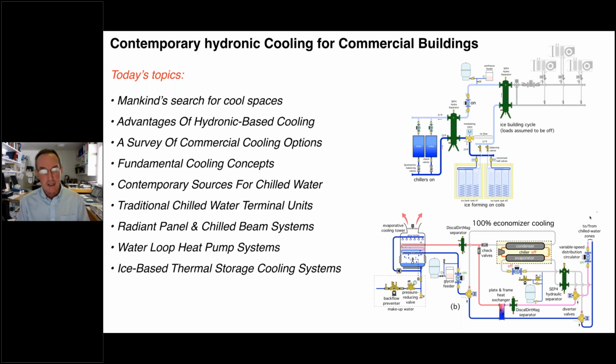some commercial buildings, based on internal heat gain, will have a core cooling load at the same time that they have a perimeter heating load. So rather than run a separate cooling system for those core areas and run a heating system for the perimeter areas, we're going to move heat from the core of the building out to the perimeter.